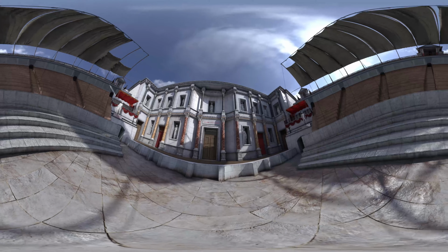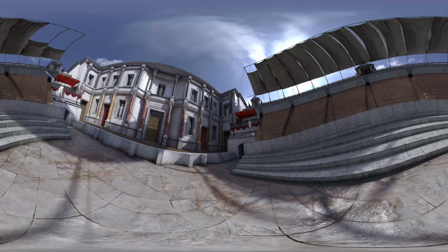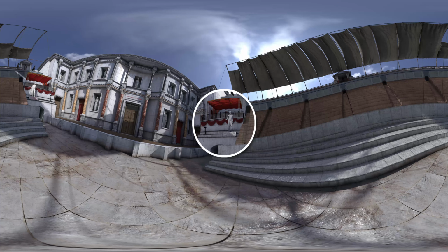At the sides of the Scaenae Frons, we have the two passages towards the theatre exit, the so-called parodoi. Above these are the tribunalia, two theatre boxes where magistrates or figures particularly honoured by the local community were seated.